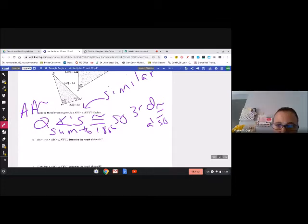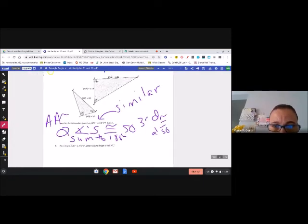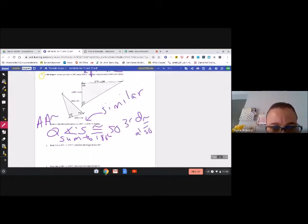Now you have to figure out which sides match, and you've done this before. It looks way more technical because I'm using more letters and primes and stuff, but you've totally done proportional stuff before, especially when we did the whole scale factor unit. So which side do I want? A prime, C prime. So that would be this side right here. I don't know it, so let's call it X.